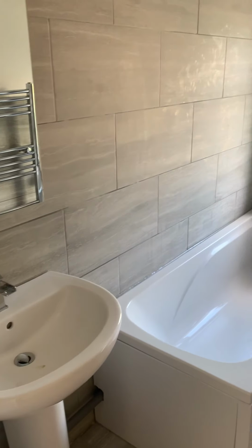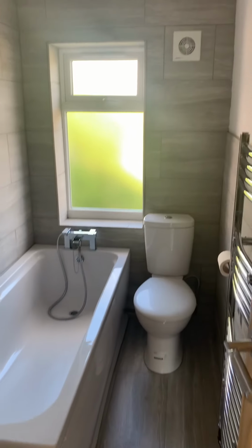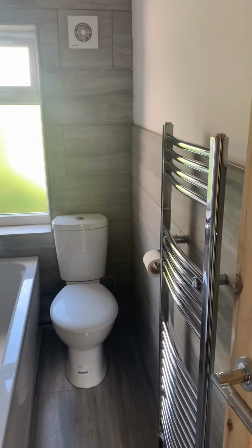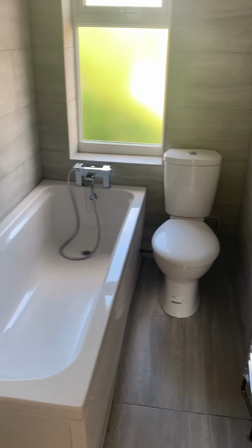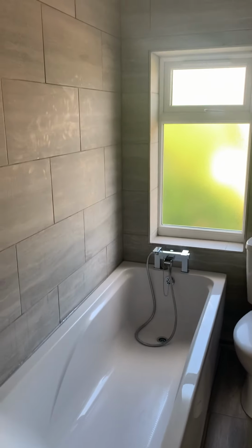This is the bathroom, extractor fan, towel rail, toilet, bath shower.